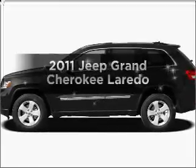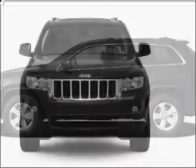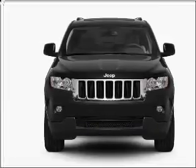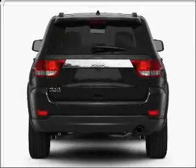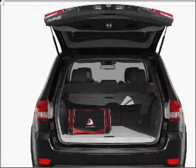Get noticed in this 2011 Jeep Grand Cherokee. Travel the roads in style and comfort in this great vehicle. With a reliable six-cylinder engine that responds smoothly to its automatic transmission, premium wheels give a more luxurious look. The anti-lock braking system will keep you safe on the road.